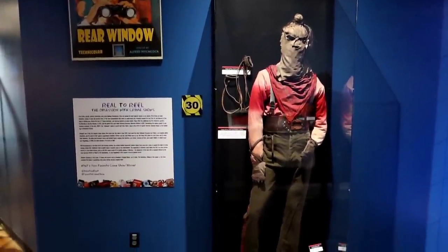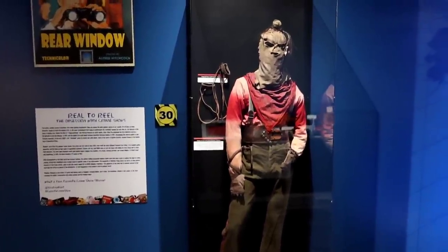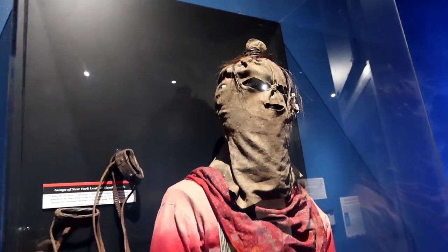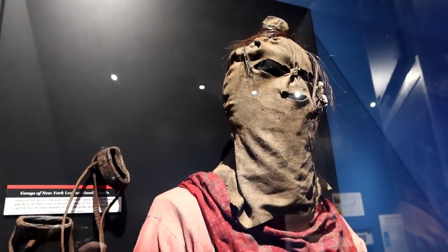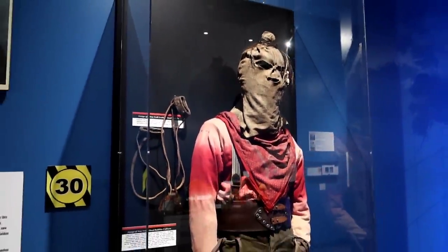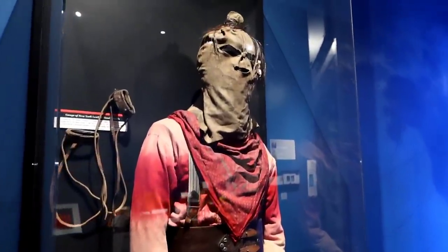Well, we're pretty much done inside here. This is pretty much the last thing that we're gonna see. This is one of the Gangs of New York costumes. Pretty great museum. I've really enjoyed being here. They have so much interesting stuff with a lot of information I actually didn't know about a lot of it.